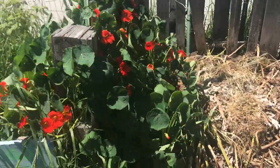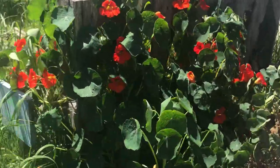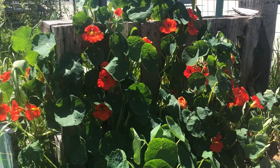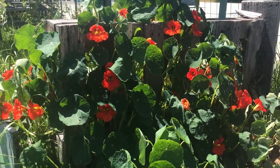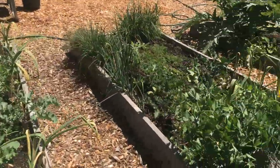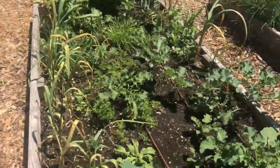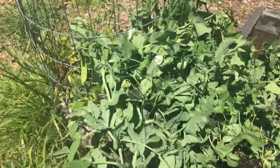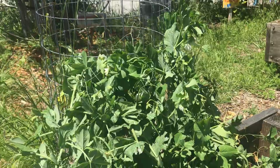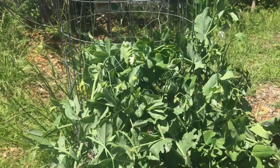I observed that the nasturtiums are stunning, and there's so many. How many can you count there? Nasturtium flowers. Rocky would love to eat some nasturtium flowers. And observed that a lot of our peas are doing excellently. Check out the peas in Ugwe's bed. They're growing, trellising up the potato tower as intended.